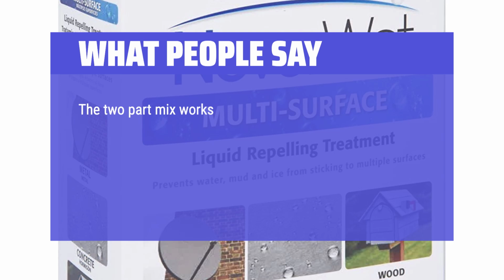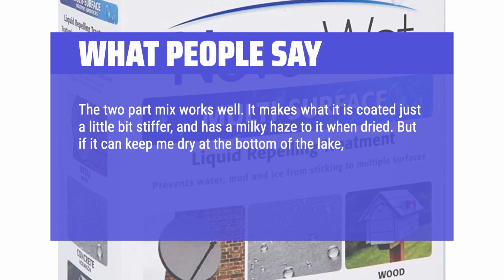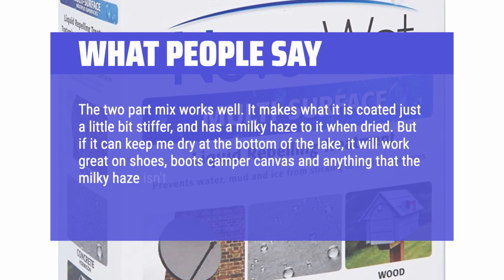The 2-part mix works well. It makes what it is coated just a little bit stiffer, and has a milky haze to it when dried. But if it can keep me dry at the bottom of the lake, it will work great on shoes, boots, camper canvas and anything that the milky haze isn't a problem for.